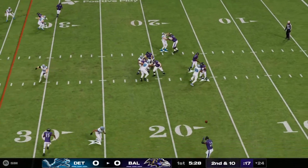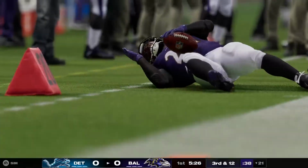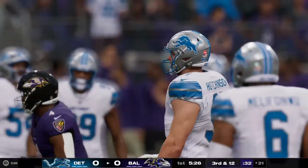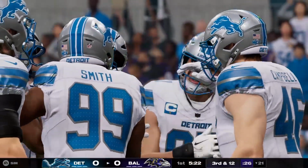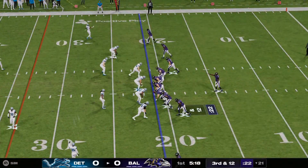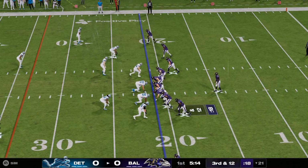Throwing is Jackson. Open man, that's Henry. It'll be a loss of 2, maybe 3 on the play, and they'll be facing a 3rd and 12. I believe I could see what they were trying to do there, but unfortunately, the back ran out of room, too close to the sideline. And for defenders, we're often taught, 11 on the field, those sidelines can become the 12th defender. It worked to the defense's advantage on that play.